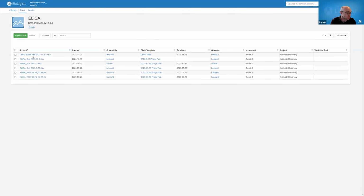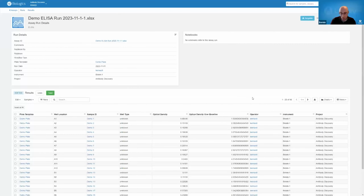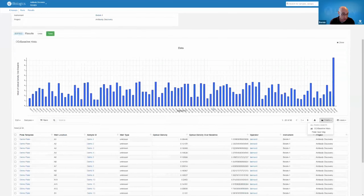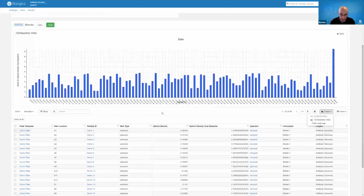So in this case, I'm going to again just jump into a pre-imported ELISA, where, as you can see, the same information about the plate, well locations, the samples are available, and now we have the optical density measures that come from the plate read. We automatically calculate the ratio, in this case, of that optical density over baseline, which you can then use to select samples for additional rounds of work. We also automatically generate a few visualizations, which can be customized. So in this case, I can get a histogram view of these different measures as they come in.